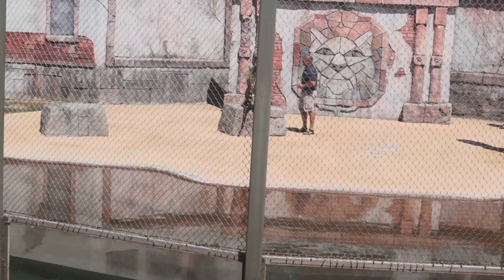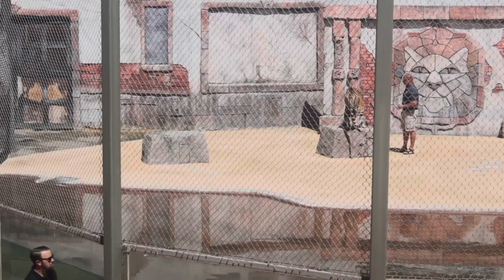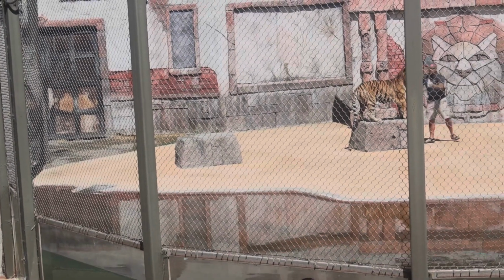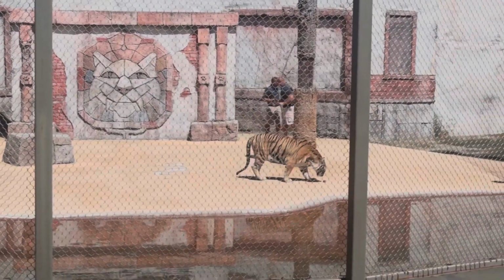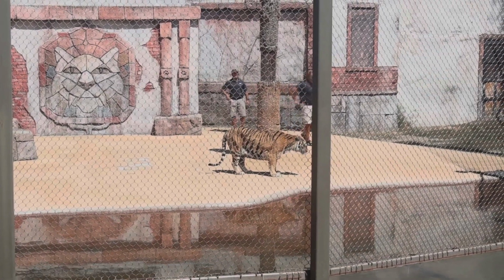Now at some point during this show, some of you are going to be thinking to yourself, well, if tigers are so big, so fast, and so athletic, what's to stop them from climbing out of this enclosure and joining us right here in the audience? Well, I'm happy to say you have nothing to worry about. We're all perfectly safe because tigers aren't skilled climbers.